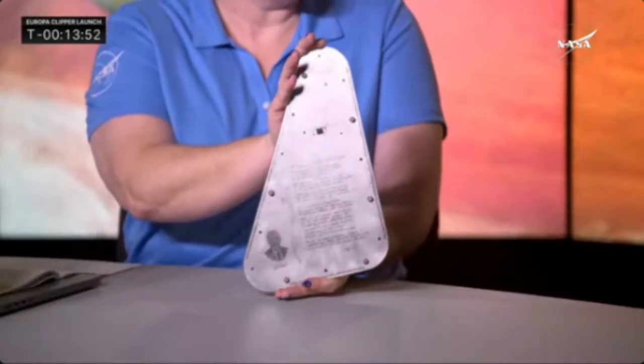So we have here a replica of the vault plate. This is the plate that is part of our vault on the spacecraft that's protecting all the sensitive electronics from all that radiation. And it's written in your own handwriting. How does it feel knowing that a piece of you is going to Europa?